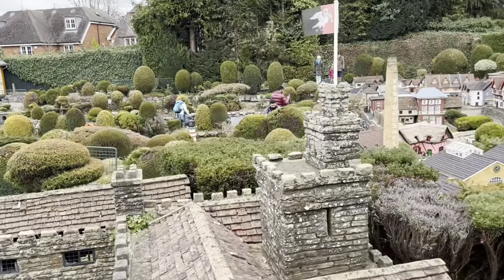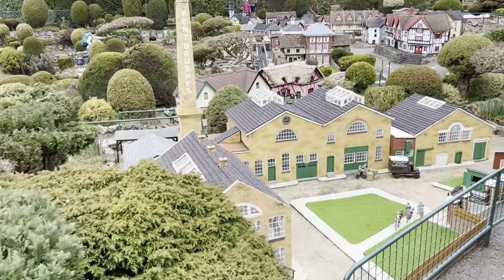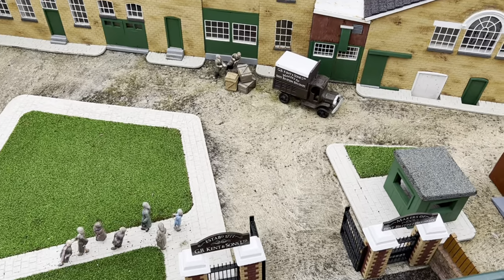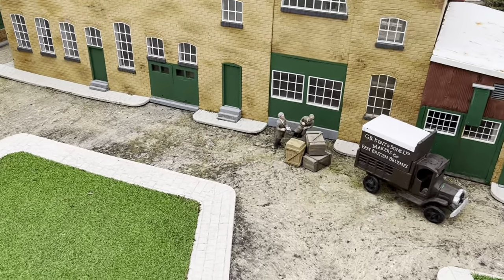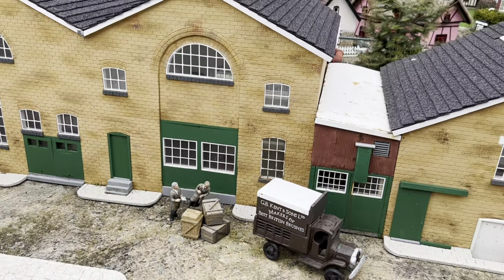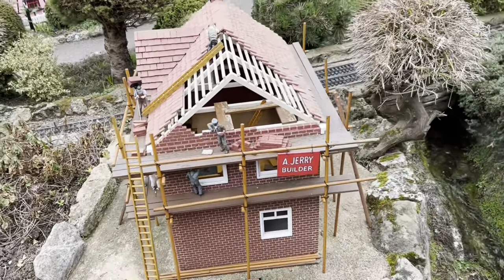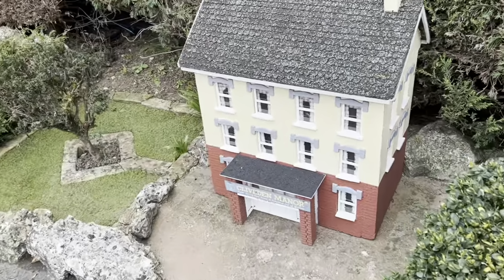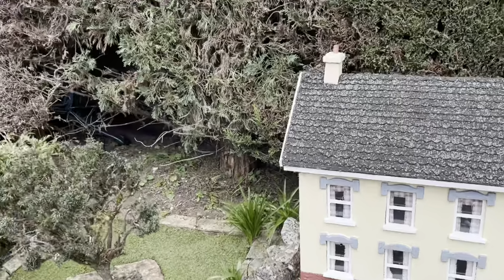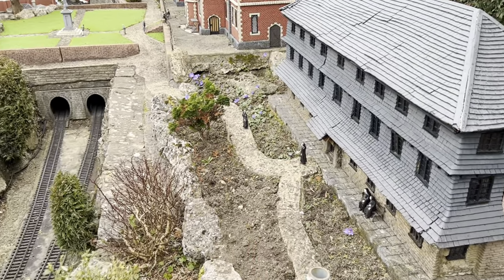But with a Buckinghamshire flag on the top. It looks a little bit like Windsor Castle, to be fair. I'm sure someone would know some of the history behind these things. Clevedon Manor. Nunnery. And look, we get our first sight of the railway.